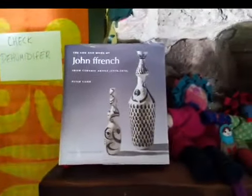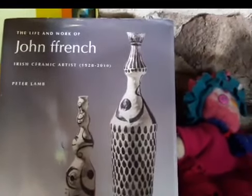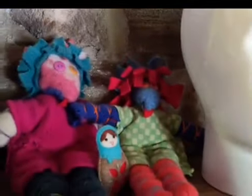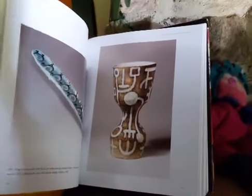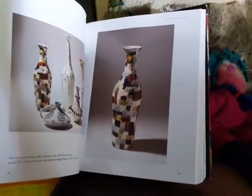And this is a book that was published about my father, who, as you can see, is a pretty well recognized Irish ceramic artist. And it's got all of our family history in it. Those are the ragamuffins. Those were my first product I ever made. The book about my dad is pretty cool. There's some of his work. He was kind of a trendsetter back in the 60s and 70s, and he's been gone now since 2010. There he is. And he was like one of my best friends.